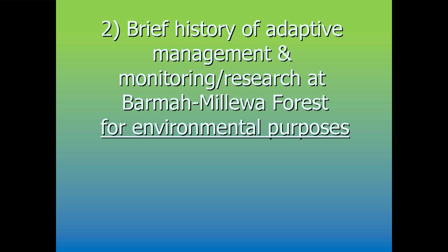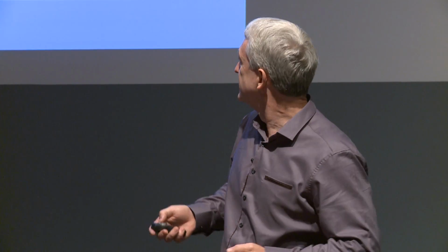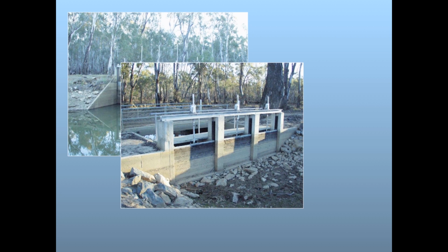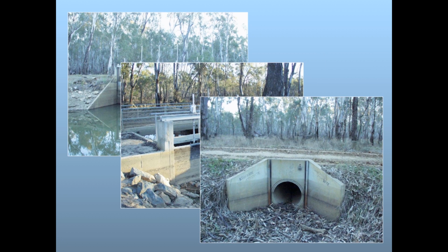So in terms of a brief history of our management, back in the 50s, I guess, the regulators were constructed following Hume Dam's completion in the late 30s. And that was basically to prevent water from being lost to the swamps. Whereas now we can actually use those for good instead of evil. We've subsequently built some secondary regulators by removing block banks from the old forestry days, and even smaller ones again, the little tertiary regulators. And we tried to use those in varying combinations for water management.